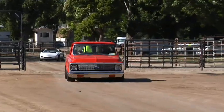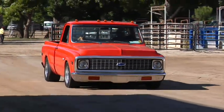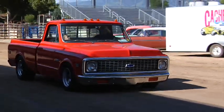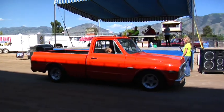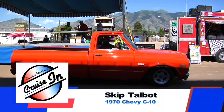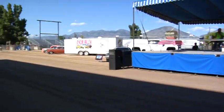1972 C10 Chevrolet, entry number 1001. This is Skip Thinbot from Salt Lake City, Utah. Richard, you got to work on penmanship, buddy. Father and son project. Grandpa bought it and it has moved down the line. Beautiful shade of orange, great truck. Nice looking ride. Thanks for coming to the cruise in.